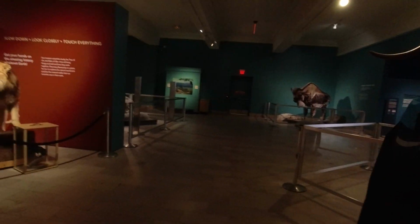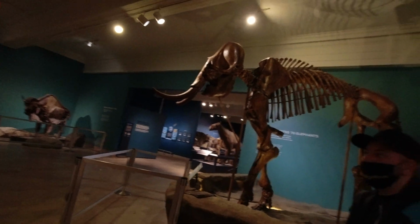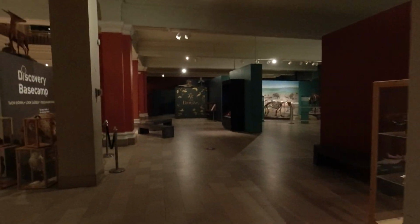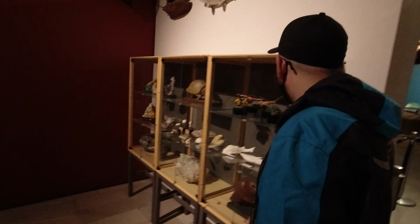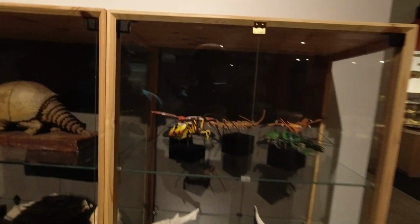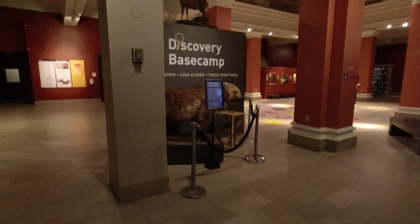They actually have a whole system of what they use. Wow, look at the mammoths compared to elephants. Look at that. You see the other buffaloes over there? That's pretty neat. Oh, looks like we got some stuff going on over here. Whoa, spiders, lobsters. Oh wow, grizzly.